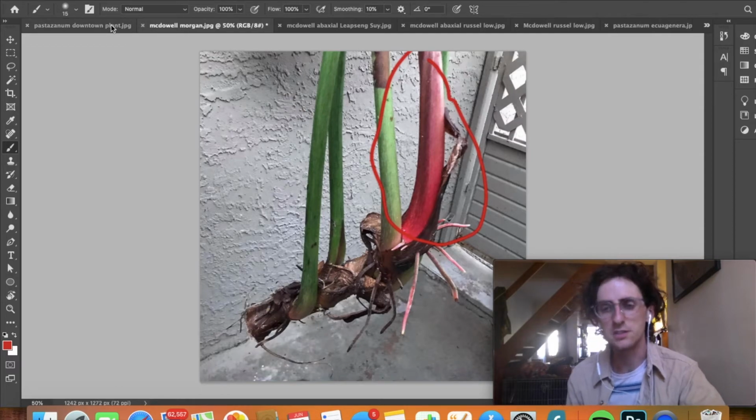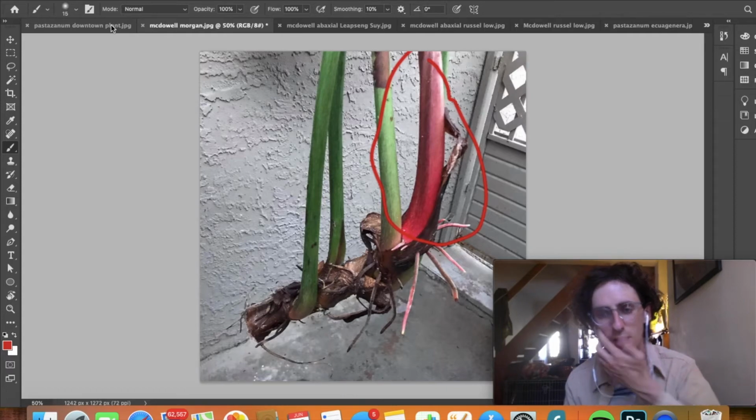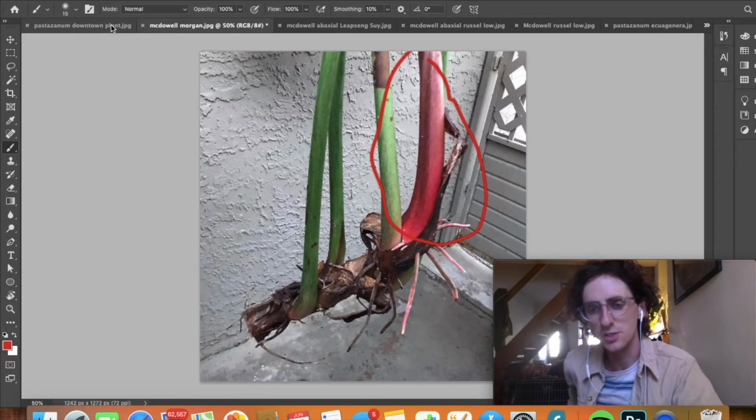And you might think this is a really obvious way of telling the two plants apart, but there are reports of Philodendron Pastazanum which have all the characteristics of a Philodendron Pastazanum, but they have red cataphylls. So it doesn't seem like this is a definitive way of telling the plants apart. It's just another tool, in addition to the ones that we've already gone over in this video, that can help you work out which plant you've got.